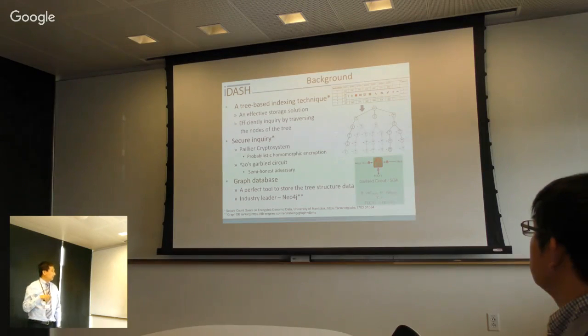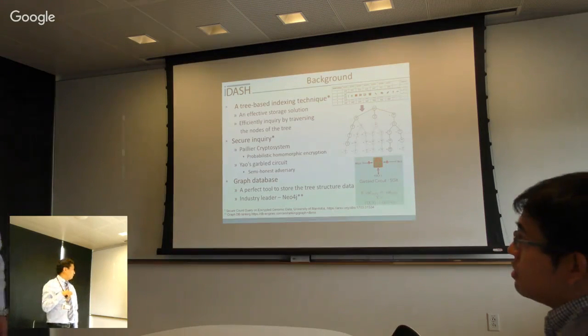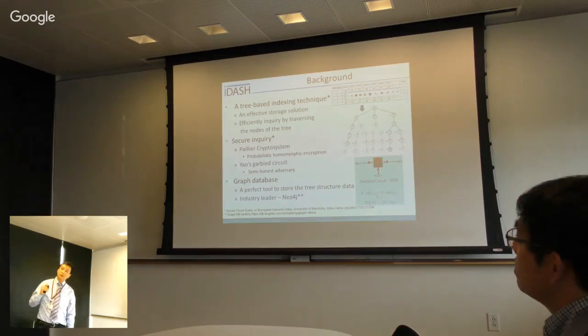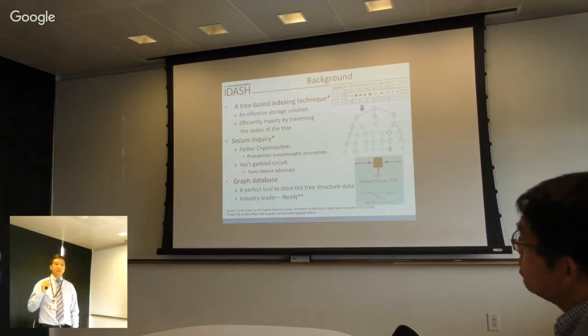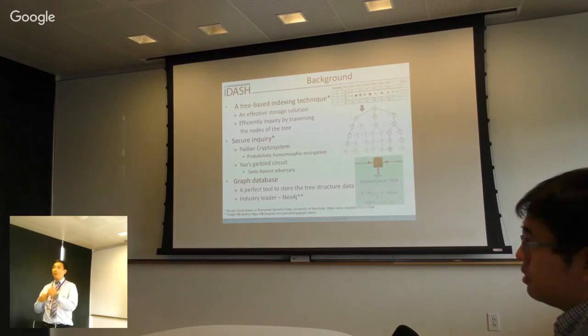Secondly, that solution has a kind of secure query mechanism. There are two key points. The first one is homomorphic encryption. This is a probabilistic encryption mechanism. Because we know that we have a lot of commonality in the SNP data, by introducing some kind of randomness, the encrypted result will be different.